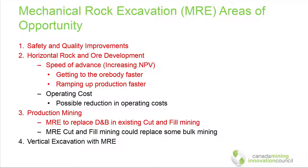So the 4 buckets as we've organized them within Vale, and really what the red shows here, these are things that we think are the immediate considerations for us. The ones in black, what we see as future opportunity. So safety and quality, we certainly see opportunity there. Horizontal development, and really that's the first thing we're going to tackle, is being able to develop both in rock and ore. Big opportunities in improving the economics of ore bodies.